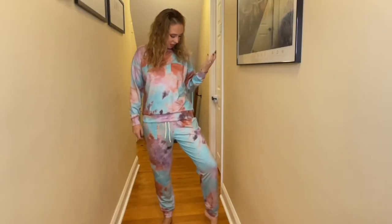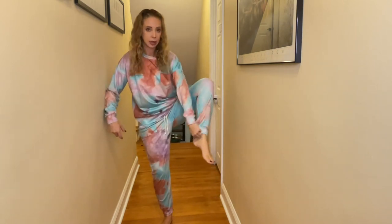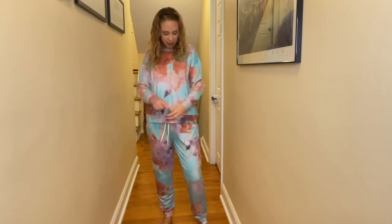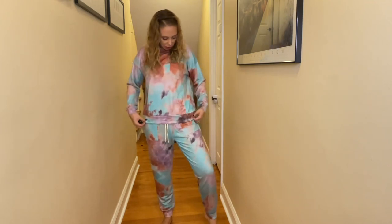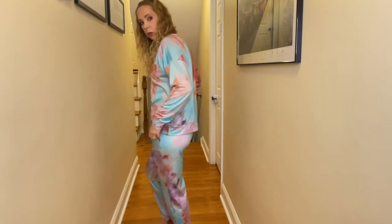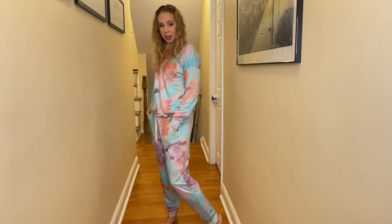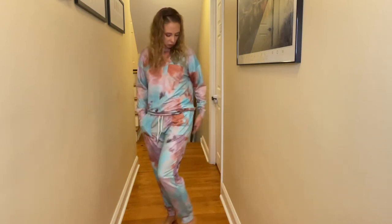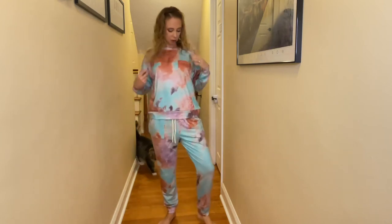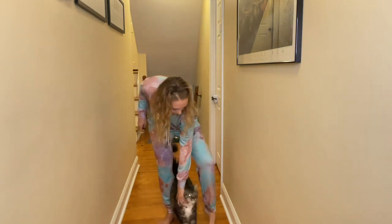Okay, next is this tie-dye two-piece jogger. You can see on the bottom, it's got the banded bottoms of the pants. It has the cuffed sleeves. It is very loosely cuffed at the bottom, like it's really not cinched in at all. It's very loose, so you're not gonna get much shape here. I like that it has a pocket, has two pockets in the pants as well. There were many different color options, and I thought this one was different. It's kind of like earthy mixed with the bright sky and the purple.